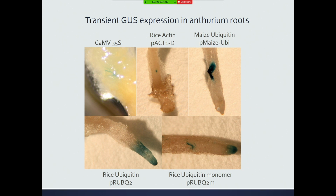So that was the leaf, but we also have to look at different tissues because, as Roxana will tell you, she doesn't really care about the leaves. She cares about the roots. In order for her nematode genes to work, they have to be expressed in the roots. And so these are some of the things that were bombarded into root systems, and we do get some nice expression in the roots. Just a refresher, this is only temporary. We're just bombing it in, seeing if it turns blue or not.